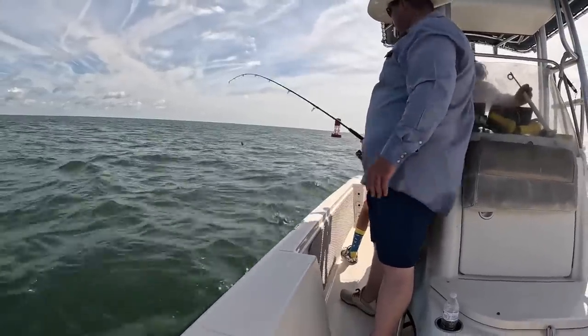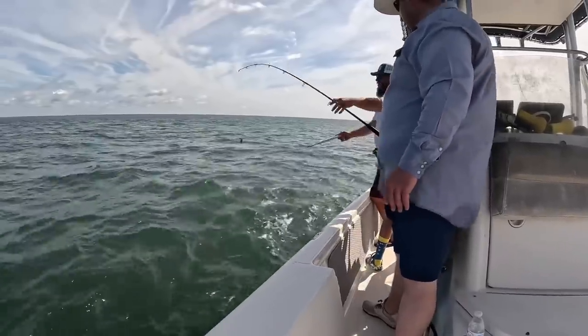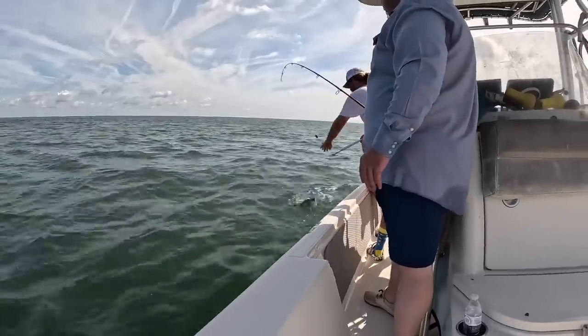Don't play with the boat. Was that a catfish? Yeah, so that's a gafftopsail cat. They've got real bad toxins in all their fins. Okay. So we don't sell these.